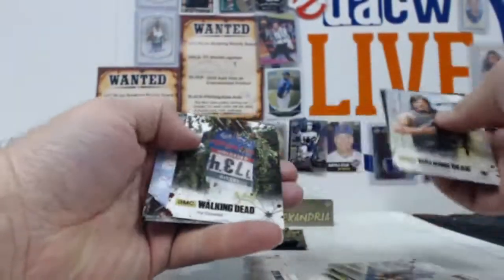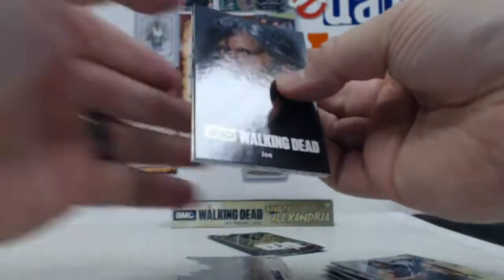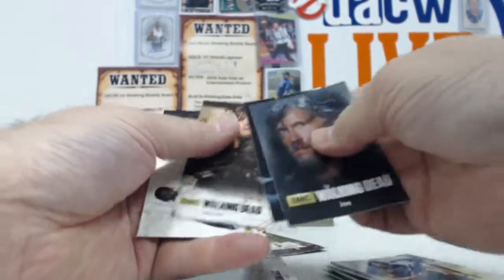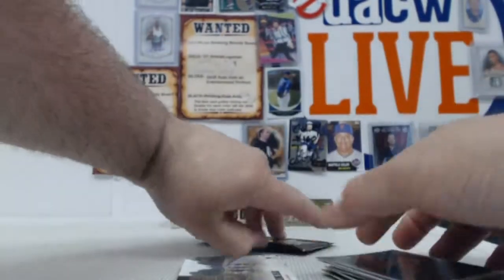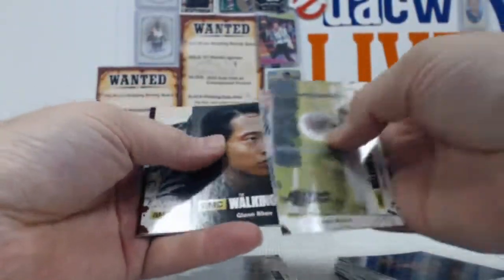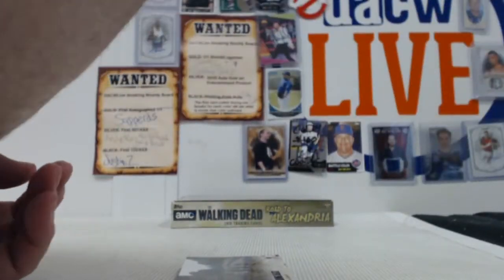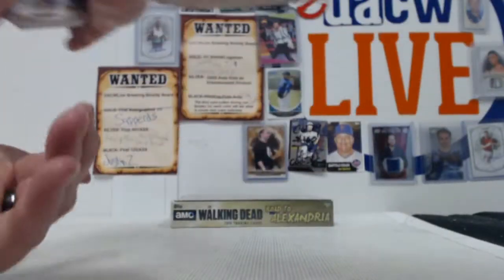A couple more packs left in this one. I think you did well. I think you can be happy with your first two boxes. Definitely the second box, hitting a main actor's auto like that. Like I said, it's a small auto checklist, which does increase your odds.